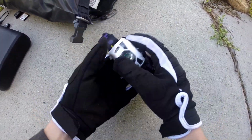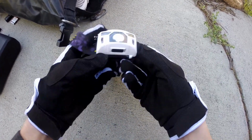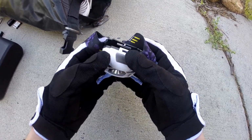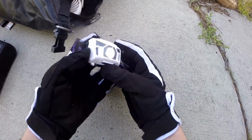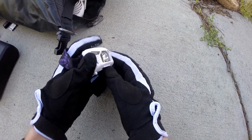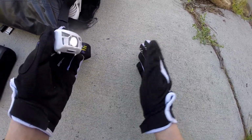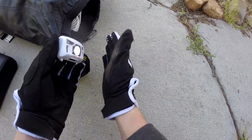Alright, right here, this is my USB chargeable waterproof headlamp. And I like having my stuff all USB chargeable, that way I can charge them up with the single battery bank. This thing's nice. It has a few modes on here. Basically full brightness, and then it has this mode where you can wave your hand in front of it and it'll cut on and off. It's not working very well right now. I don't know if it's these gloves or what, but that's kind of odd.